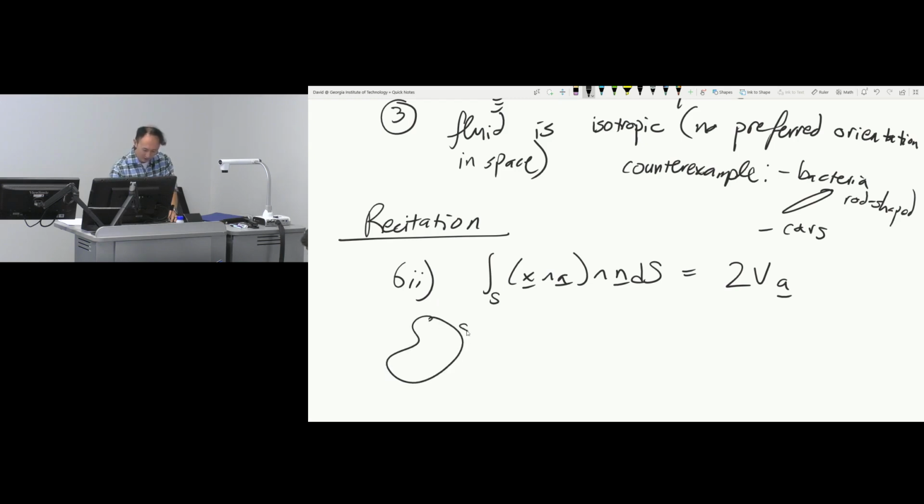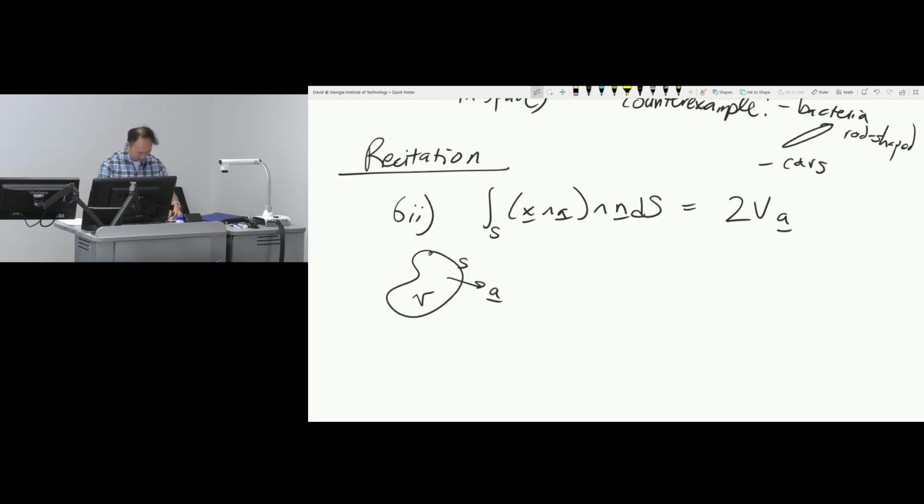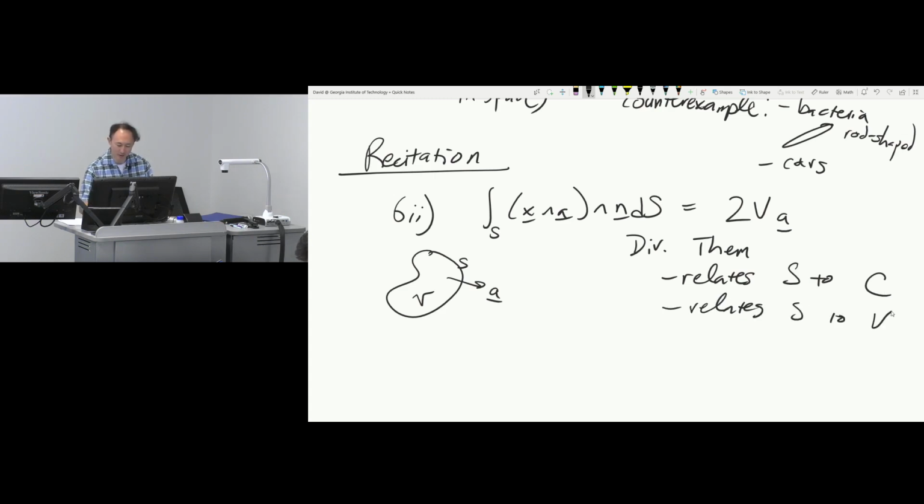Basically I've got this surface area S, V is the volume bounded by S, and A is some constant vector. A doesn't depend on anything. And X is a position vector. You've got to do 2 things. The big thing that shouts out to you is that you've got to use the generalized divergence theorem. Let's just call it the divergence theorem, because it helps you relate 2 things. It relates S to C, that's the 2D version. Basically, it relates areas to contact lines, and it relates S to volumes. The divergence theorem goes from a flux to a divergence.